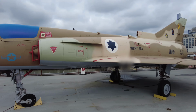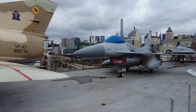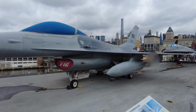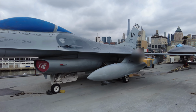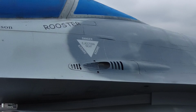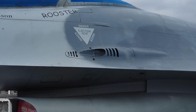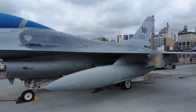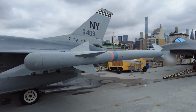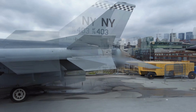Here we go. This one's hard to miss. This is the F-16, as you can plainly see by the F-16 General Dynamics Air Force fighter. This is an A model. Thunderbirds still fly this. You can see the ejection seat and where the Vulcan cannon pokes out the side there. Sidewinder missile, heat-seeking missile.